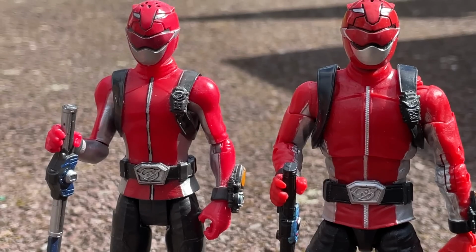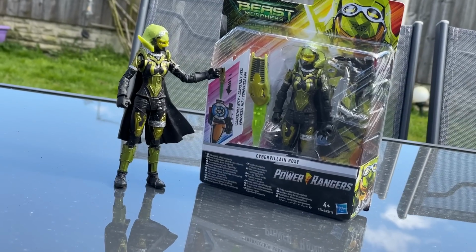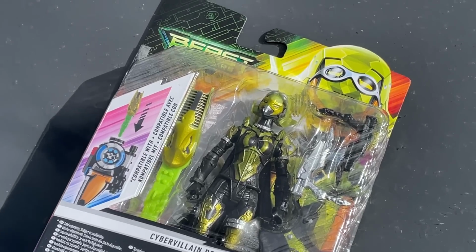Clearly the Beast Morphers Lightning Collection figures were another issue for Hasbro. People just weren't buying them. Or maybe they just overestimated the quantities for the distribution boxes. Maybe they thought they would be more popular than they ended up being. I feel like if Beast Morphers were done by Bandai, we would have gotten a Robot Roxy in the basic figure line, no problem. It's just a very easy repaint.